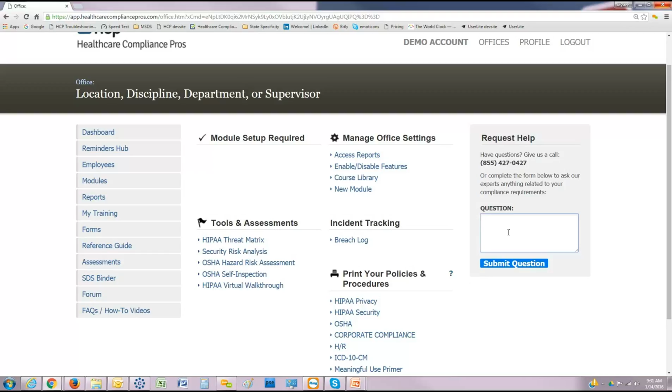Anything that you have a question on, you can type it here and submit it, and it will go directly to our support team. Our support team answers these questions very quickly, usually within an hour or two. Unless it's a compliance question that needs to be researched, it may take up to 24 hours. But this is a great tool if you're in the account and have a question while you're right in here, or if your client relations specialist is out of the office, you always have access to our support team here.